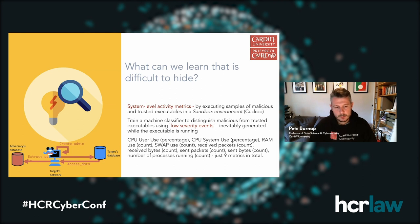And there was a paper that analyzed what they called the big four APTs a few years back, where they're essentially saying, if you want to do something on a system, exfiltrate some data or manipulate some of the devices that are on the network, you've got to do something. You can't do it without leaving a trace behind. And therefore, we started to think, well, what data can we collect from these environments that would allow us to distinguish malicious from trusted activity using what the paper called low severity events?